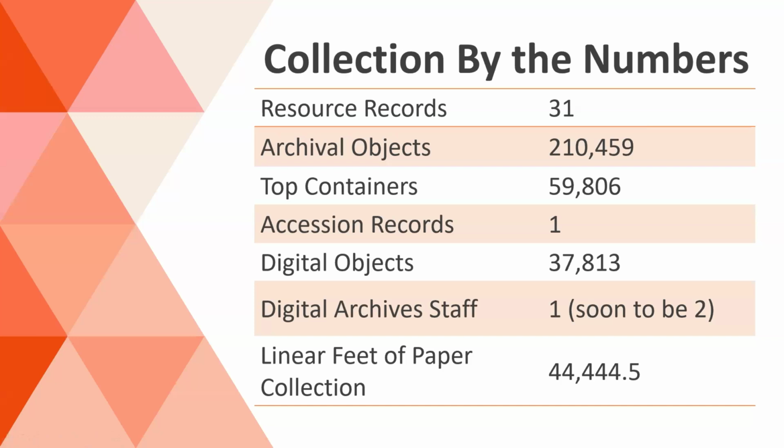For some perspective, the paper side of the collection is over 44,000 linear feet. So, a big collection.